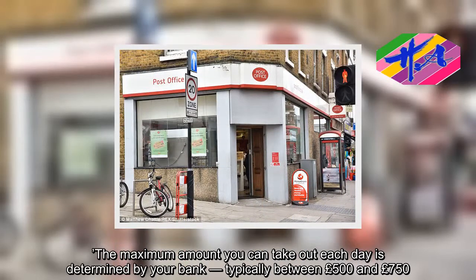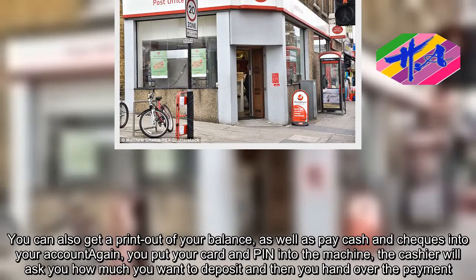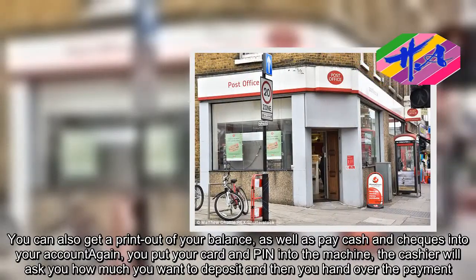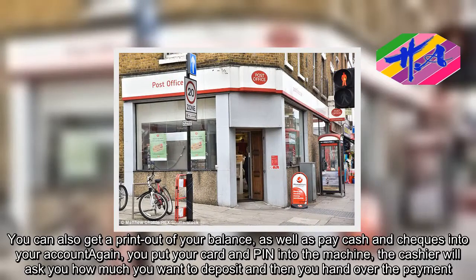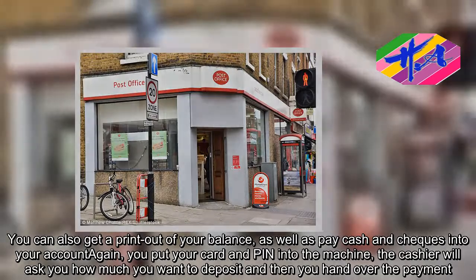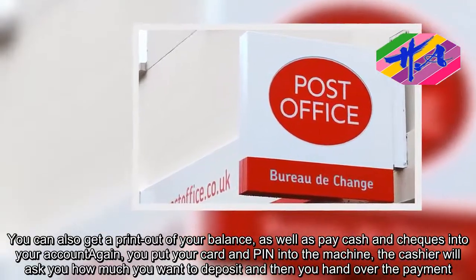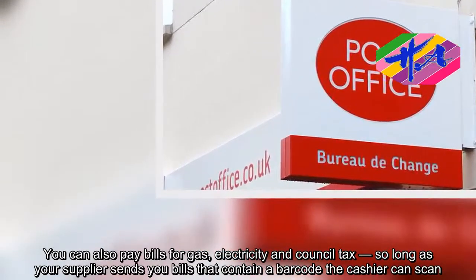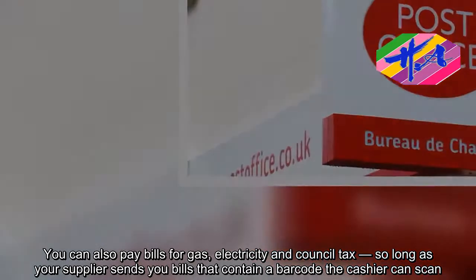You can also get a printout of your balance, as well as pay cash and checks into your account. Again, you put your card and PIN into the machine, the cashier will ask you how much you want to deposit, and then you hand over the payment. You can also pay bills for gas, electricity and council tax, so long as your supplier sends you bills that contain a barcode the cashier can scan.